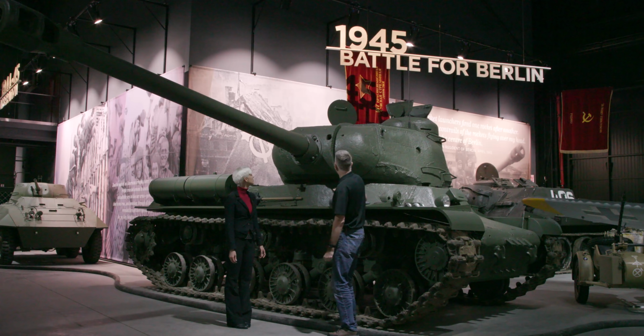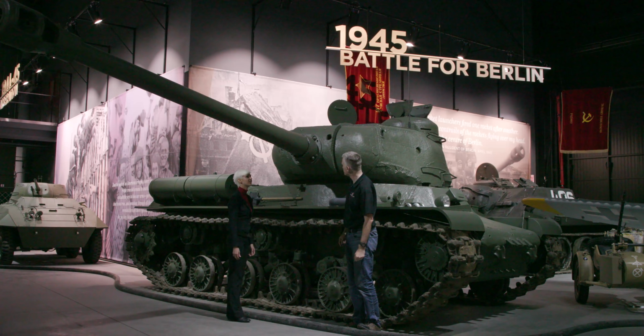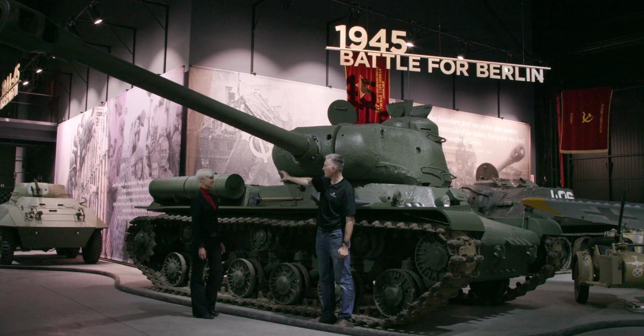Of course, we have the wonderful fit and finish of Soviet tanks of the time. You gotta love a cast turret. Well, it's nice and shapely. It is. External fuel tanks. Problem or no problem to have external fuel tanks?